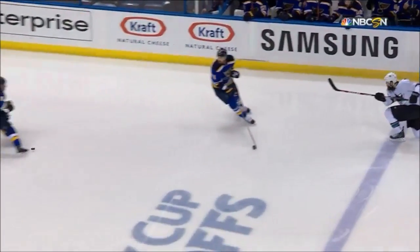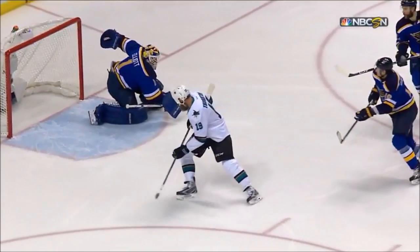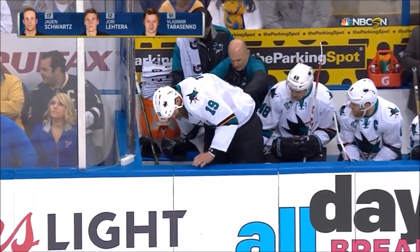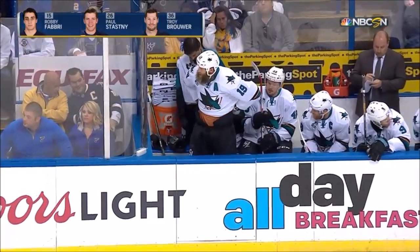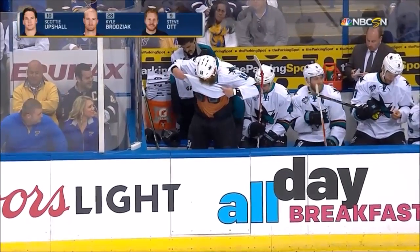Brent Burns gets the puck through better than any other defenseman in the National Hockey League. There's the deflection, and instead of Elliott having to make the save, it goes right up the pant leg of Joe Thornton. He's on the bench. The trainer's got his jersey up. It's in here someplace. Brian, help him out. I don't know how he doesn't feel it somewhere in his equipment. They might have to use their timeout. What a start to the series.